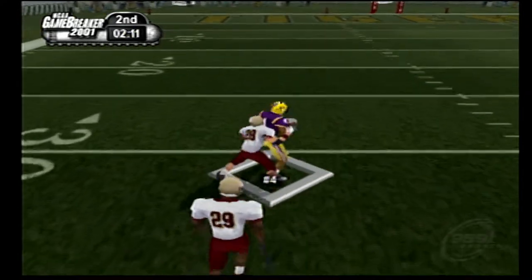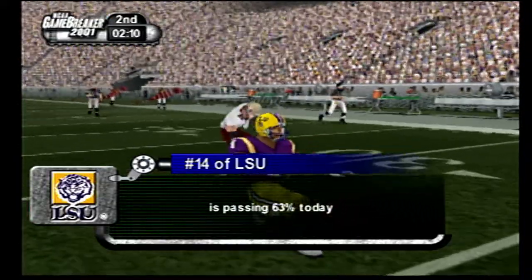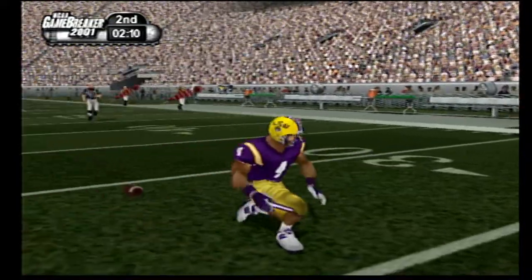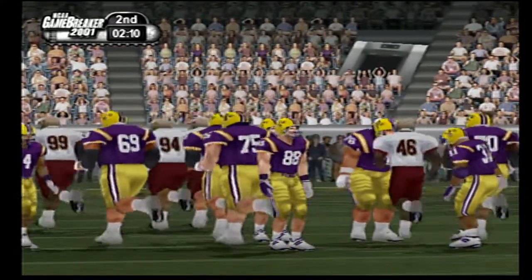Guns it, complete. That receiver runs like a gazelle, changes positions quicker than a scared politician, and makes the big catch when he has to. I guess that's a total package.